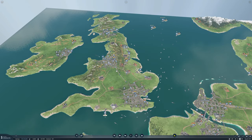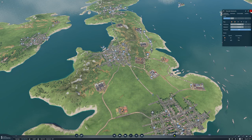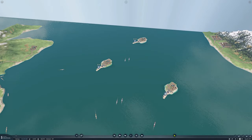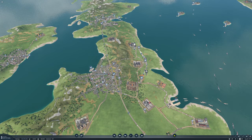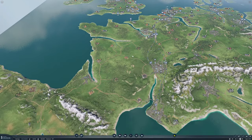Now, looking at this, so what do we have? We have a lot of coal stored. What we could do is put a harbor up here and get these two delivering iron over here as well. That could be a possibility. Get some more shipping going from Norway over to the UK.